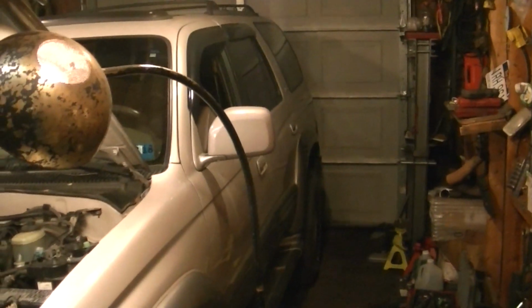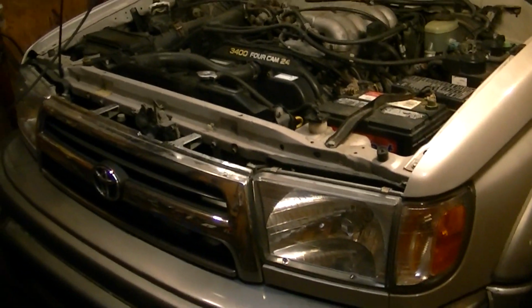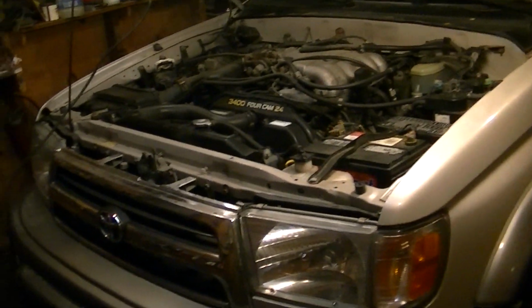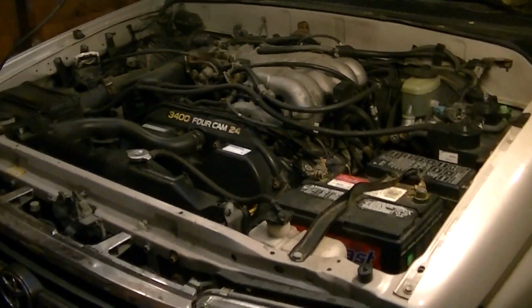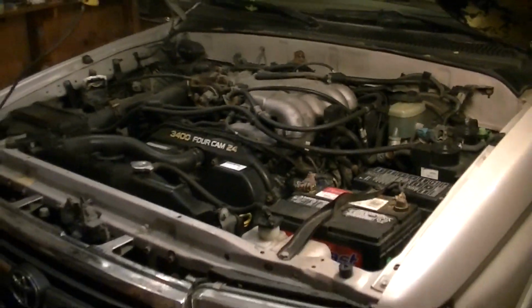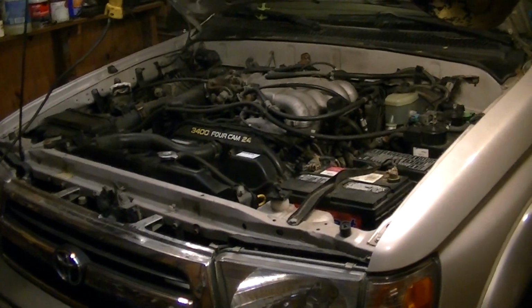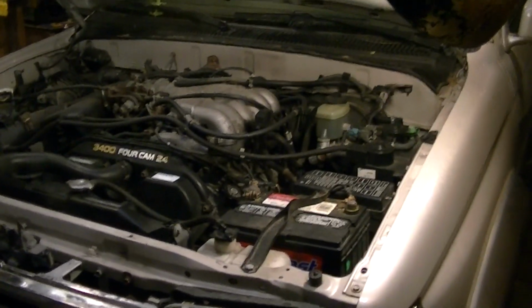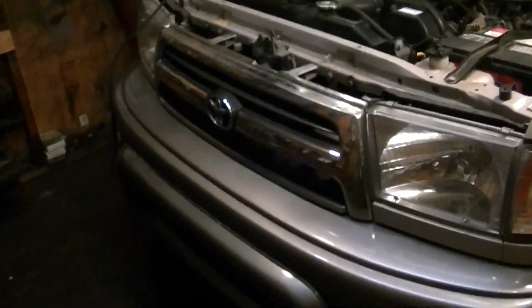Tonight we are working on this Toyota 2000 3.4 4Runner, and we got a P0300 and a P0305, which says it has a miss, basically random misfire, and it keeps saying it has a miss in cylinder number 5. I'm not sure what's going on. It could be plugs, wires, just don't know.